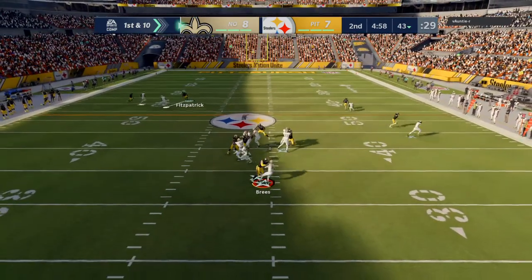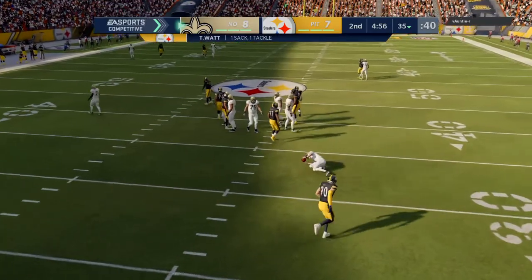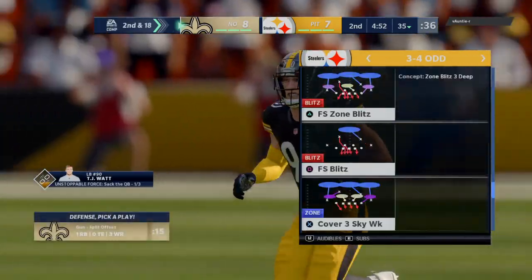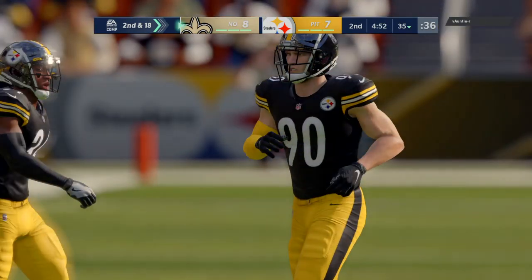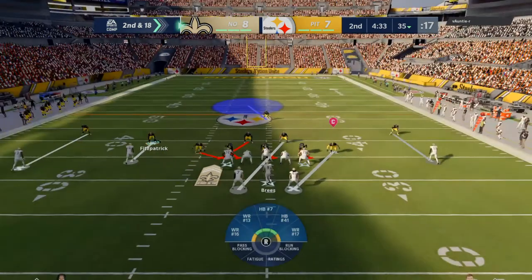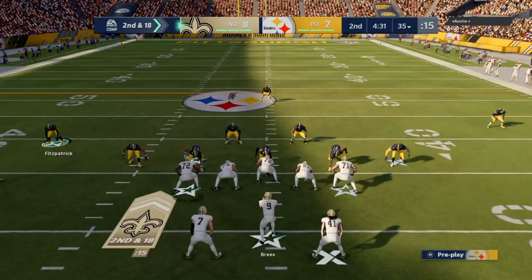On first down, Brees. And the Steeler pressure too much here. He's going down. The sack by T.J. Watt, or as his mother Connie calls him, Trent Jordan Watt. Gotta imagine the pass rush will be equally intense here on 2nd down following the sack. It's 2nd and 18.